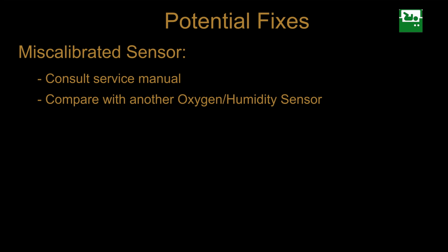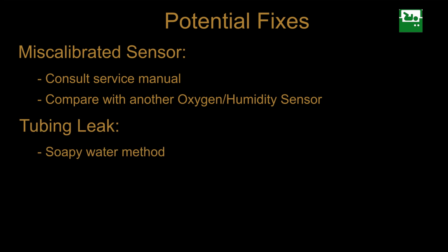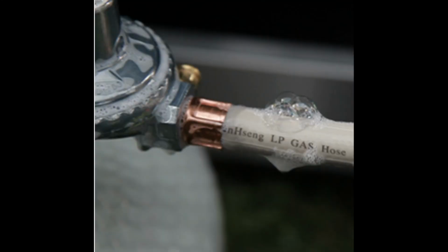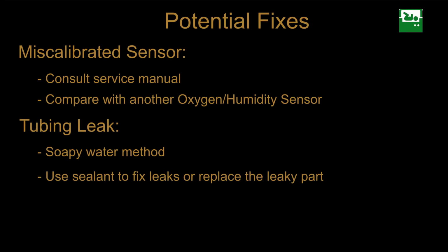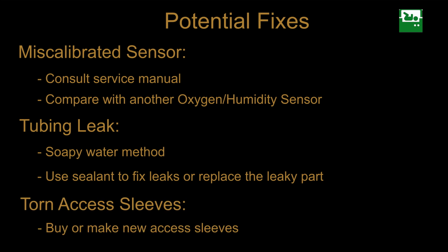If you think there may be a leak in the tubing connectors, soapy water can be applied to any seals or tubing. If air bubbles appear, there is likely to be a leak present. These leaks can either be repaired with a sealant or replaced with a new part. Makeshift chamber covers can be made out of zipper storage bags and rubber bands if replacement sleeves cannot be ordered for the access ports.